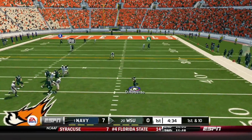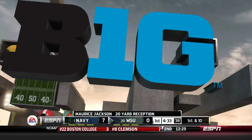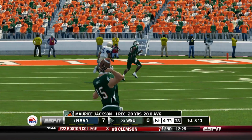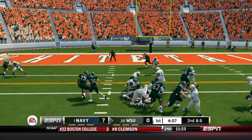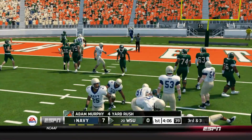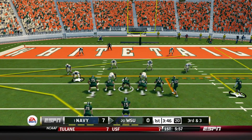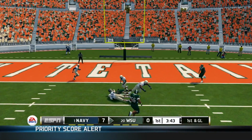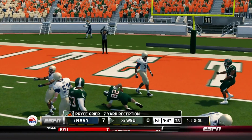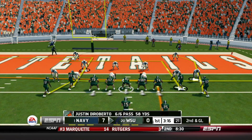DiRoberto scrambles out to the right side. He's going to throw to the sideline, and there is Maurice Highlights Jackson. 20 yards for him, and he is having himself a pretty good season. Third fiddle to Bryce Greer and Xavier Storm, but still doing really well in the slot. And now we get it set up inside the 15-yard line for a 3rd and 3. Quick throw, and that's Greer again. 7 yards, first down. DiRoberto looks good on this first drive.